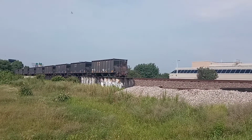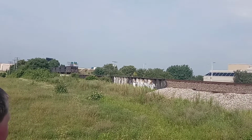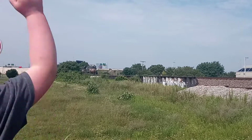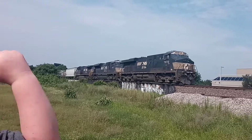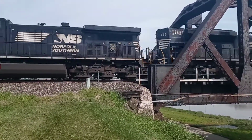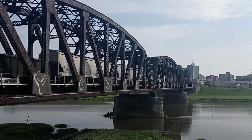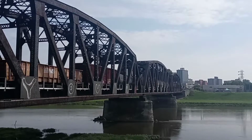In just minutes after the tail end disappeared, we heard a horn off to the other side. We had a Norfolk Southern train coming. Check that out. We get an awesome horn salute from the engineer, with an ES40 DC leading, followed by an SD70 Ace and an AC44 C6M. Even hooked again at the other side of the bridge for us.